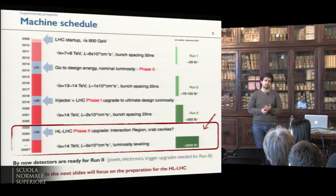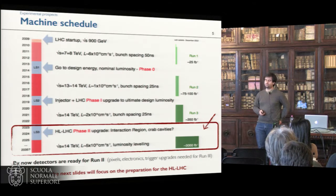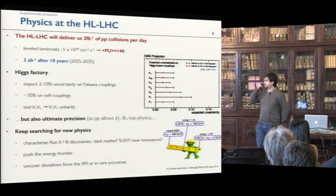So in terms of machine schedule, we have the new run starting at a higher energy, and this will last until somehow 2022. And after that, the machine will be upgraded and also the detectors will be upgraded to cope with a new running at very high luminosity. So we are talking about 5 × 10^34 at 14 TeV. So the detectors have to be upgraded to be able to profit from this high luminosity regime to acquire up to 3 ab^-1. So in the next slides, I focus on the preparation for this, and in particular of the forward calorimeter of CMS from one of the perspectives.